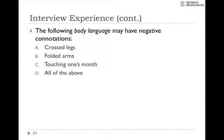Great. The next question, which of the following may have a negative body language connotation? Either A, crossing your arms, B, crossing your legs, C, folding your arms, C, touching your mouth, or D, all of the above. The answer is actually D, all of the above.